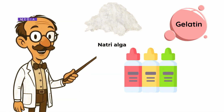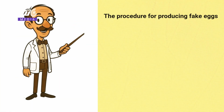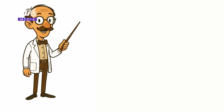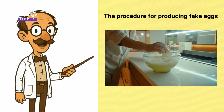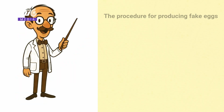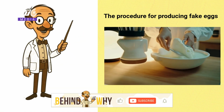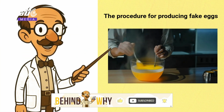The process of making fake eggs involves the following steps. First, raw materials are prepared to create the eggshell, egg white, yolk, and additives. The eggshell is made from gypsum, paraffin wax, stone powder, and coloring agents that produce a fake shell with the hardness and color of a real egg.